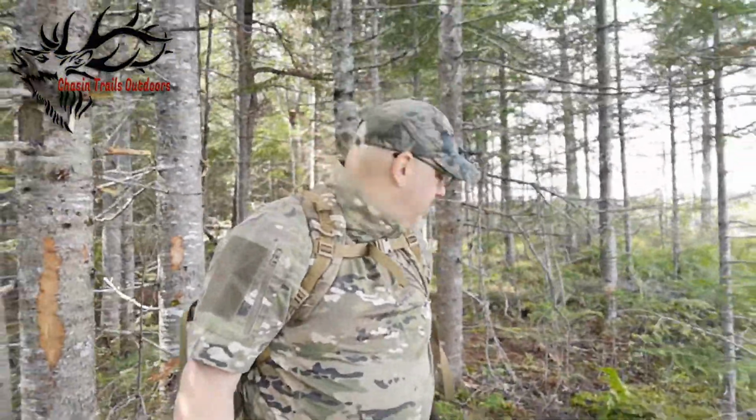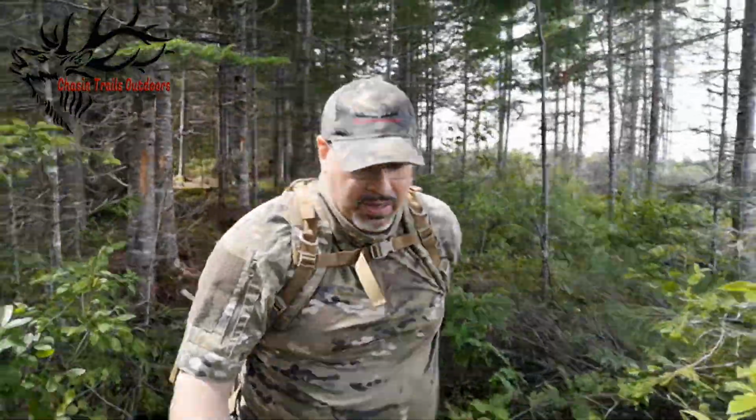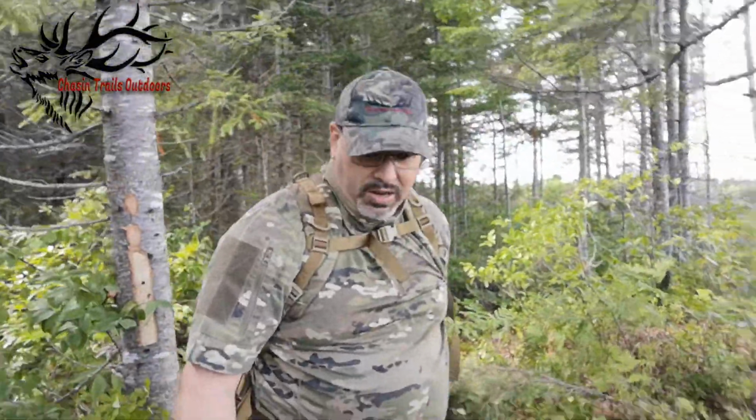You know, this area, I tend to wonder what deer might be like in this area too, because Sweet Lipton seems like a nice deer area. Nice mix of hardwood, lots of cover.